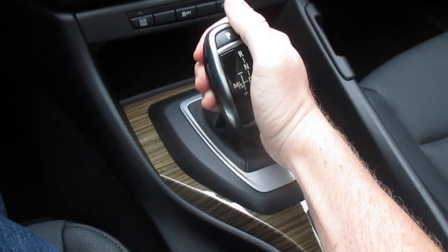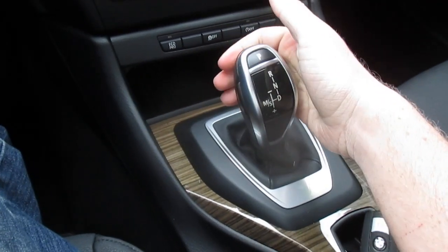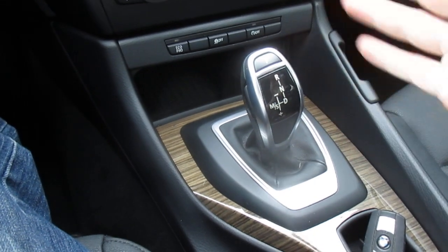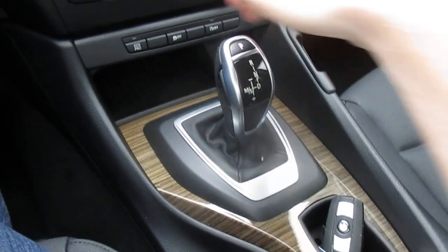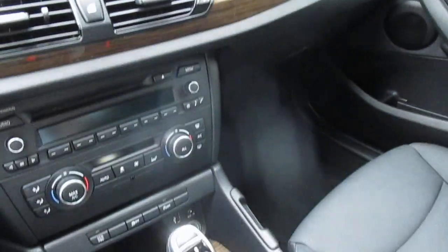Then, of course, all the way over, you push forward to go down a gear, pull back to go up a gear, or you can just knock it over and leave it in the sport mode. And the sport mode changes the car's throttle response timing and so on. And it's all surrounded by this beautiful polished wood grain trim that we first saw on the doors, and that comes all the way across the dash.